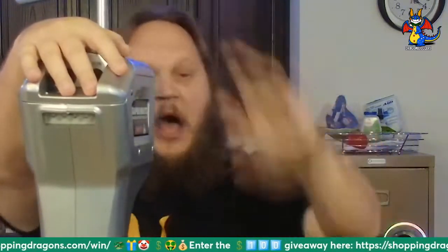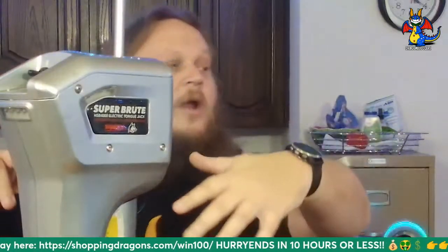But wait a minute. What if I want to see out the sides while I'm also trying to look at the jack? Husky Super Brute has you covered because on each side of the jack, there's also going to be these lights that come out the side. I'm going to turn it all the way around to show you, but take my word for it. On both your driver and passenger side, you do have these little lights, and they shine really bright.